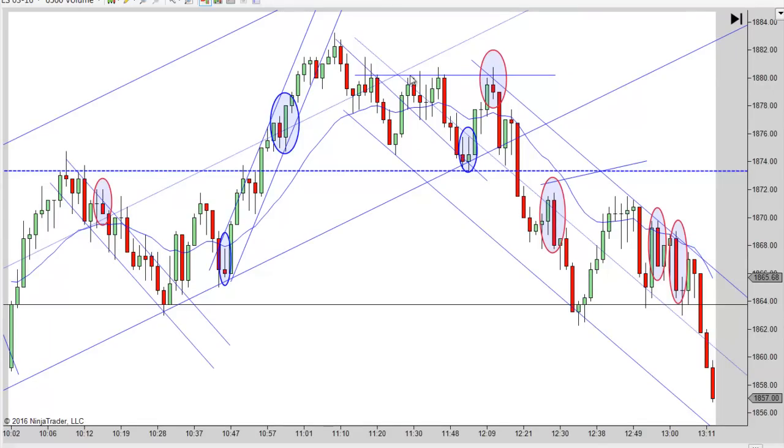There's actually a couple of different reasons. You got that short-term trend line. This is kind of congestion.